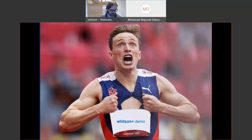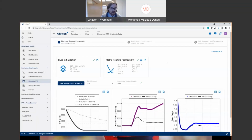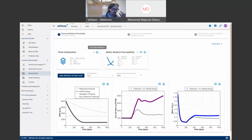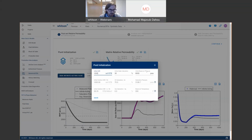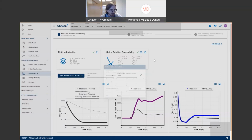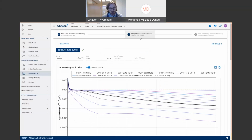So now we're going to go through a little demo of just how this would work in practice in Whitson Plus. Here you see the numerical RTA feature to the left, and as I mentioned, the numerical RTA module requires a fluid initialization, so a GOR, water saturation, initial pressure, etc. And of course, a set of matrix permeabilities. Here we just use something close to defaults. You run this case, and then in step 2, that's where you would actually do the interpretation in terms of LFP and OIP.